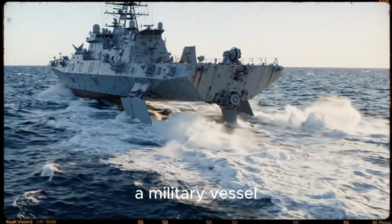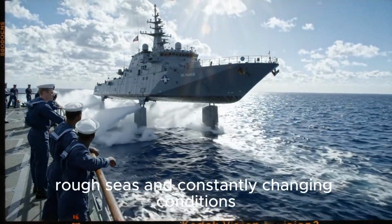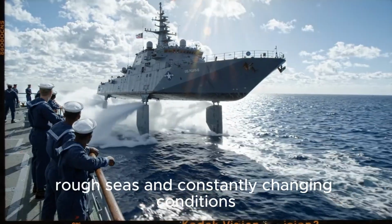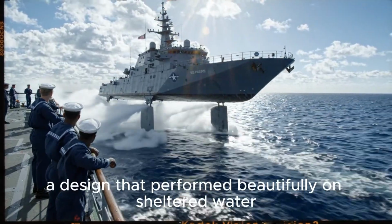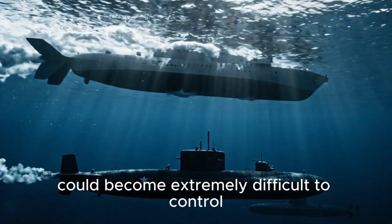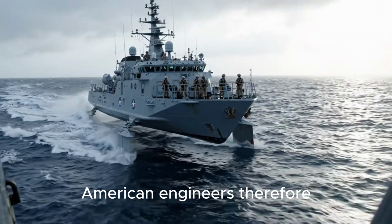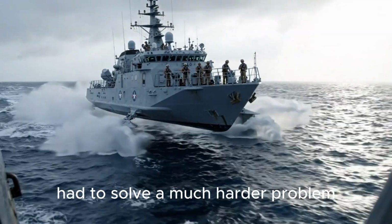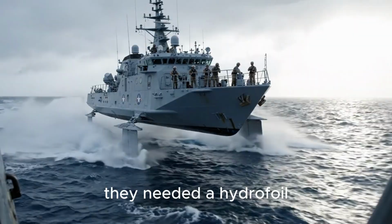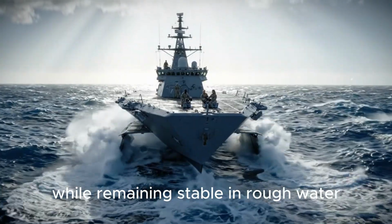A military vessel operating in the open ocean could encounter large waves, rough seas, and constantly changing conditions. A design that performed beautifully on sheltered water could become extremely difficult to control once the ocean became violent. American engineers therefore had to solve a much harder problem. They needed a hydrofoil capable of operating at high speed while remaining stable in rough water.